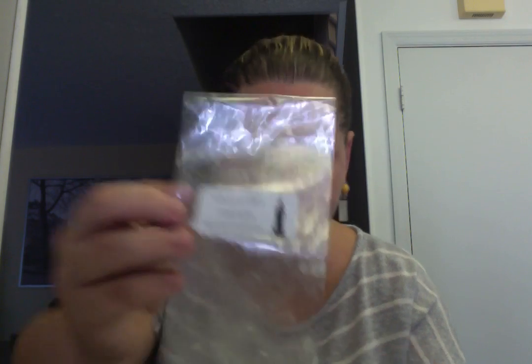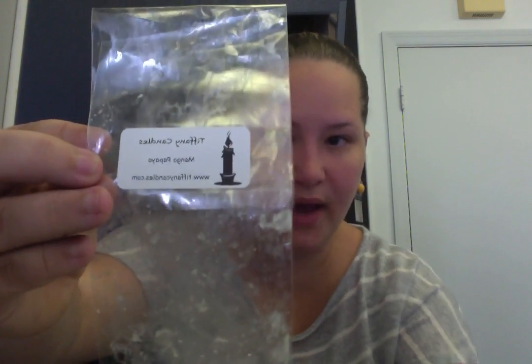Mango Papaya. Mango Papaya was really good. I melted this, I think, in my office. My office is not that small, but it's definitely not as big as my kitchen or living room in my house. But I got a really good scent throw out of this. And I love mango and papaya, so you can't go wrong with that. Now, moving on.